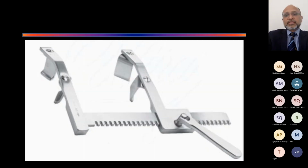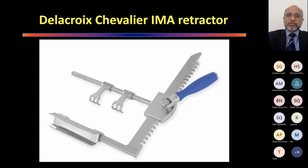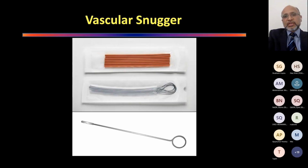Okay. This is a retractor which opens the sternum to one side, and then this is called an IMA retractor, which means it lifts one side of the sternum up, depresses the other side, and you can harvest the internal mammary artery, because it allows you to look at the underneath surface of the sternum. Okay, these are some snuggers that are available.